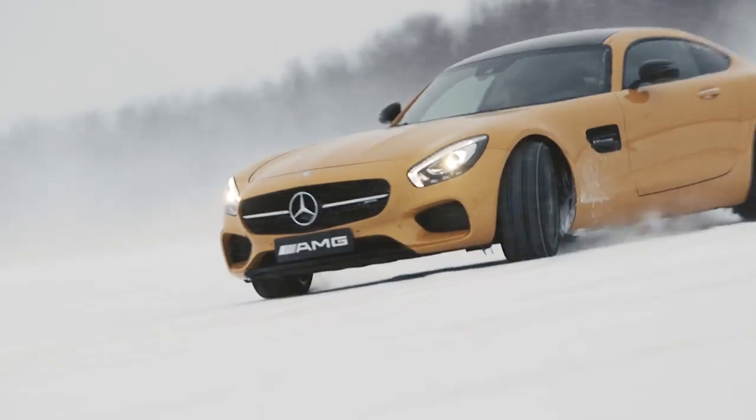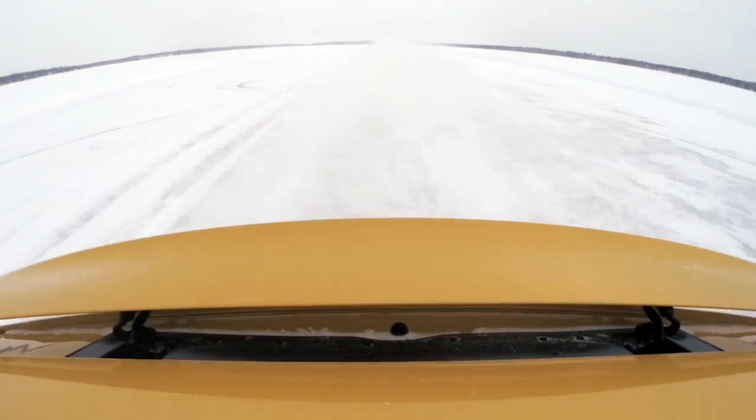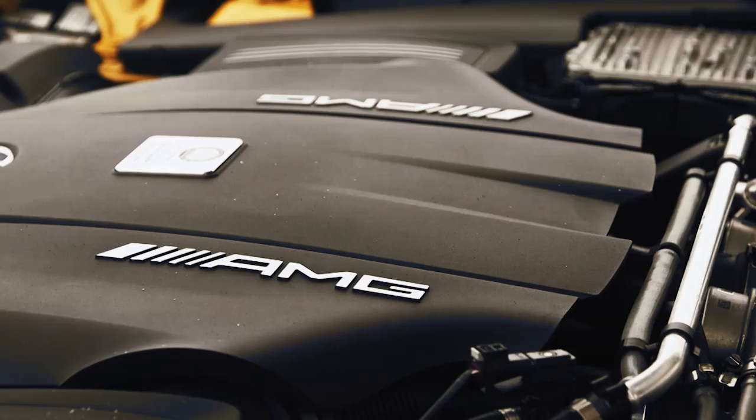First time in the world we get to test drive the Mercedes-AMG GTS in Arctic conditions. The driver is World Rally legend who is now working with Tuulilasi magazine, Mikko Hirvonen.